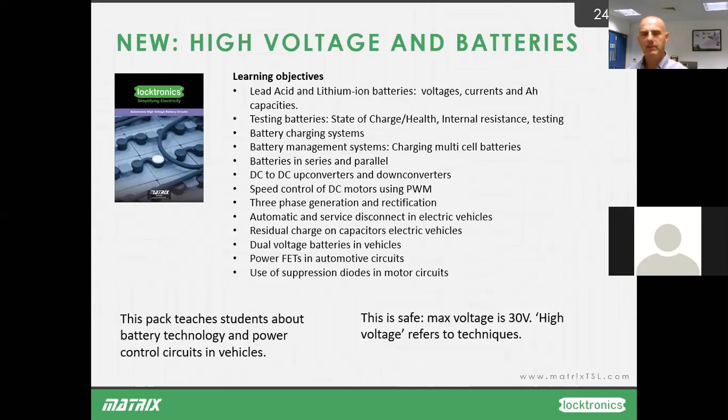Now we've had to think about how to do this and yet still how to be safe. So the maximum voltage students will come across here is 30 volts. It is not possible for students to harm themselves in this pack. And of course, we're very aware that a corresponding voltage in a vehicle will be 300 volts, but that's just not possible in a benchtop system. So we are teaching about the techniques of high voltage, but we are not using high voltages.